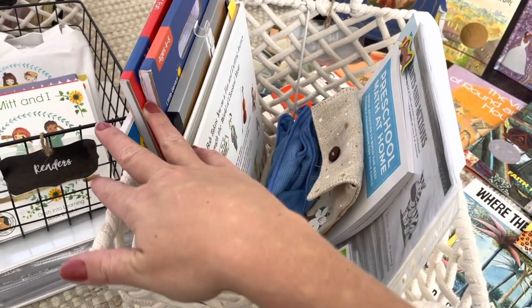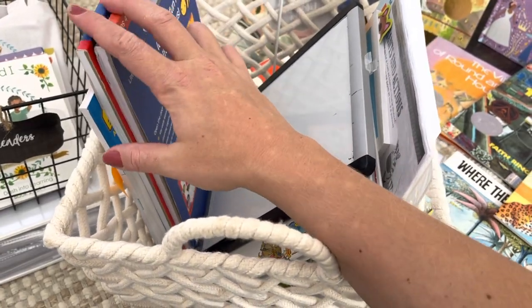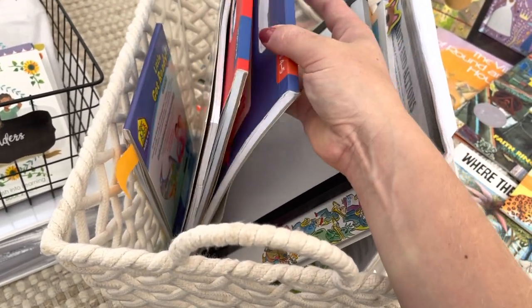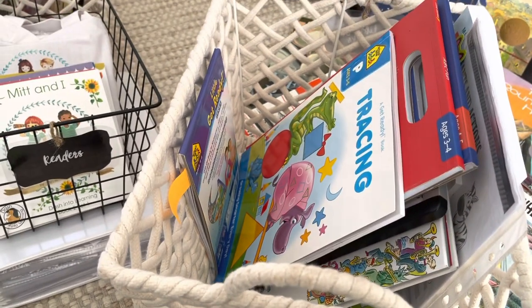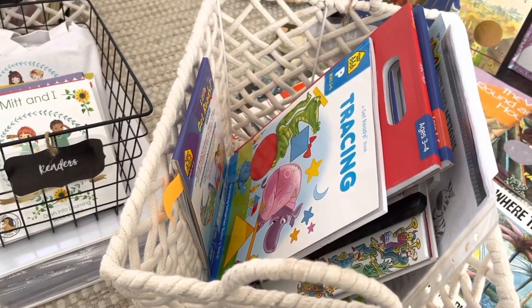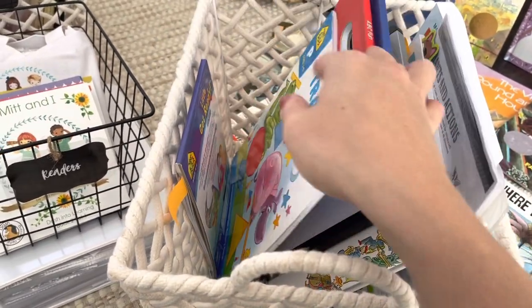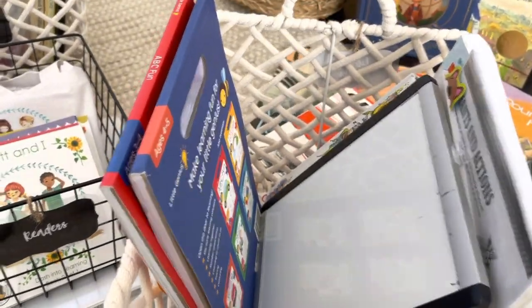So all right, these here are just some books. I've got some for Obi and some for Zara. I've just found them in Target, just some little books to do up on the table. It's a mixture of sort of maths, writing, like handwriting, a lot of subjects. It's just fun stuff for the kids to do.